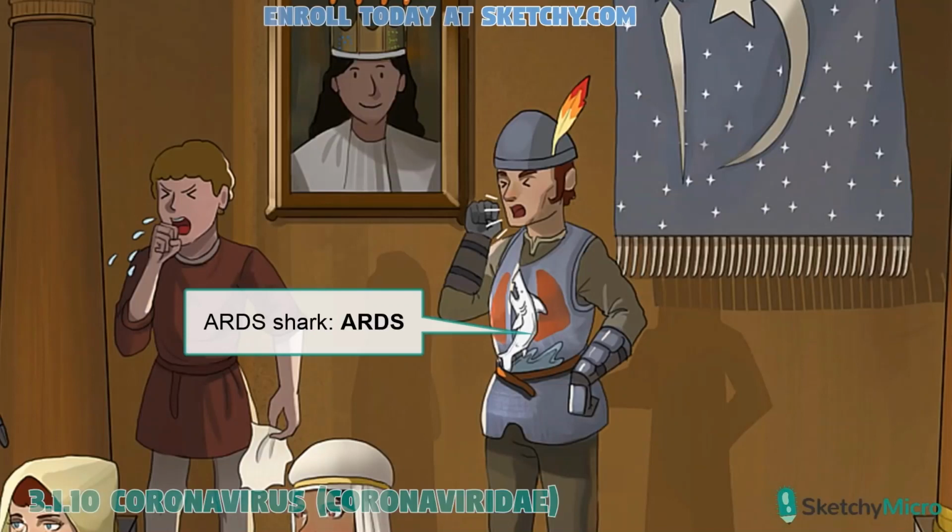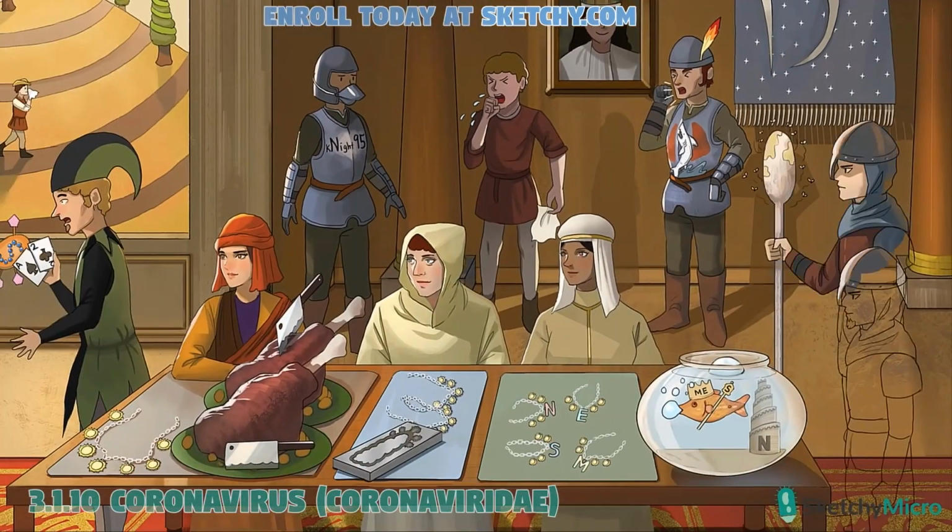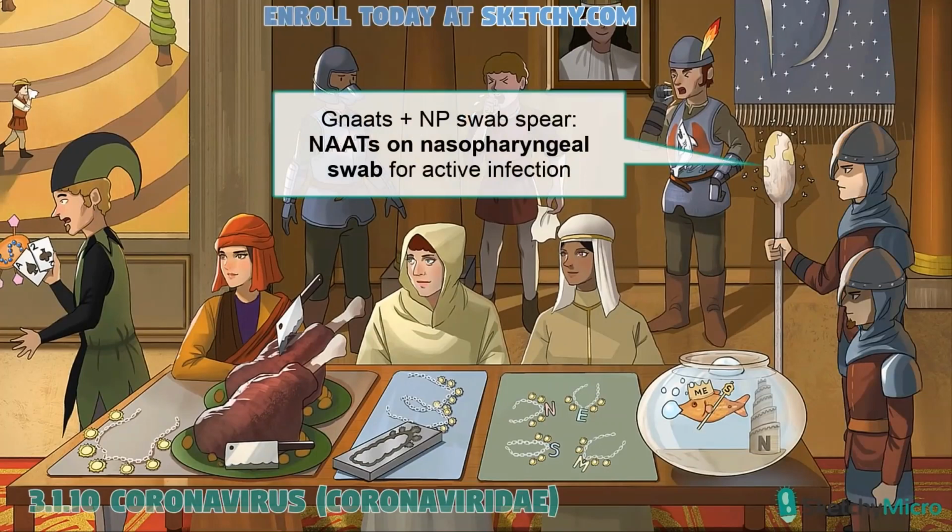And the bad news doesn't stop there. That immune overdrive can cause all kinds of other problems, like MI, PE, or stroke. The diagnosis of COVID-19 is typically made by detecting the genetic material of SARS-CoV-2 with a nucleic acid test, or NAT, depicted by our recurring swarm of NATs.